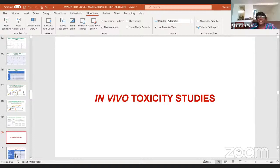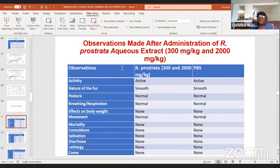In vivo toxicity, this is a method that we try to test the activity of a new compound on acute toxicity and subchronic toxicity. For acute toxicity, 300 milligrams and 2000 milligrams were used in rats, nulliparous rats, and these were the observations. Fur was normal, posture was normal, breathing was normal, both at 300 and 2000 milligrams per kilogram, even after 14 days.